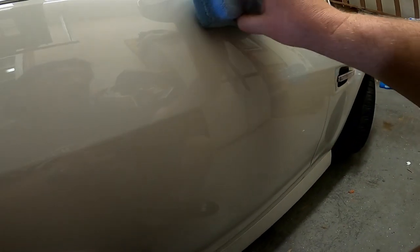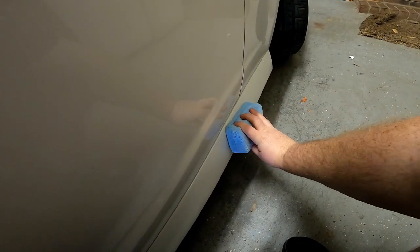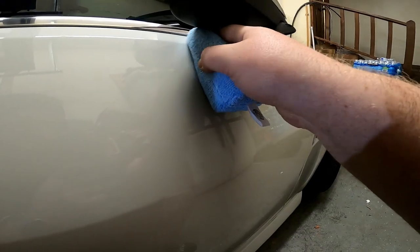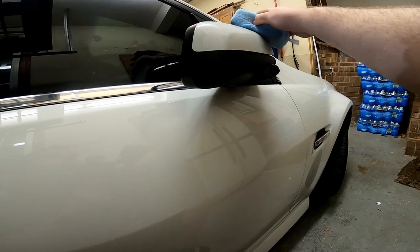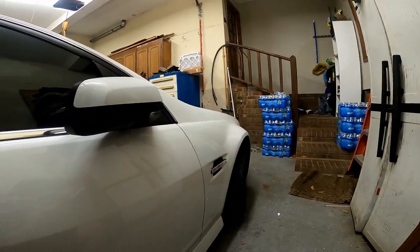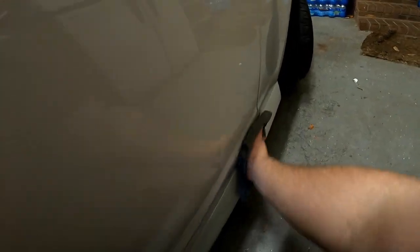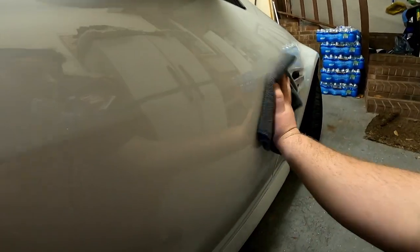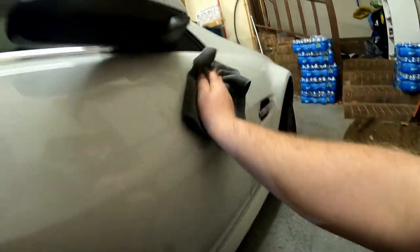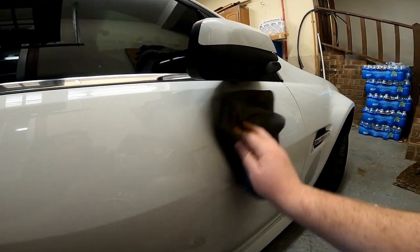Then we're going to go up. This ensures that we get good coverage. Okay, I'm going to do this one as well. Okay, don't need to leave it on there very long. You just gently buff it off. That's pretty much it. We're going to do a small section at a time. Yeah, it's super slick. This is awesome. Now we'll just move on and continue down the way.